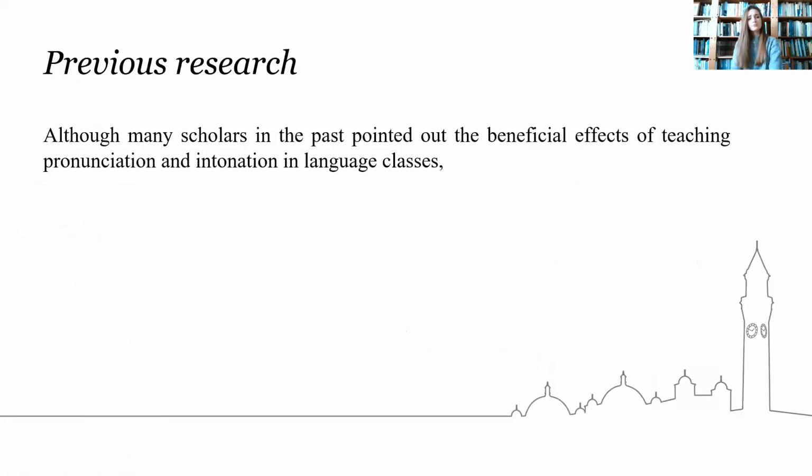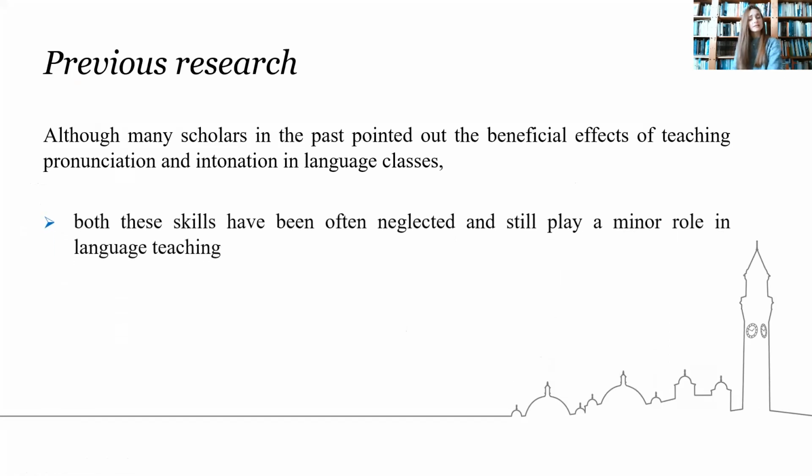Although many scholars in the past pointed out the beneficial effects of pronunciation and intonation training in the foreign language class, especially in terms of final learning outcomes, both these skills have been widely neglected and still play a minor role in the academic curriculum. This is particularly true for Italian, as pronunciation and intonation in Italian are generally considered very easy to learn, and so something that the students can pick up along the way and something they don't need a specific training for.